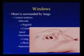So this is our body. We have only 4 windows. This is subcostal, which is very important in pediatrics. Then the apical, then parasternal, short axis and long axis according to transducer position, and the suprasternal. We have only 4 windows available for us to define the echocardiography. If these windows are not adequate, we have to go with transesophageal echocardiography.